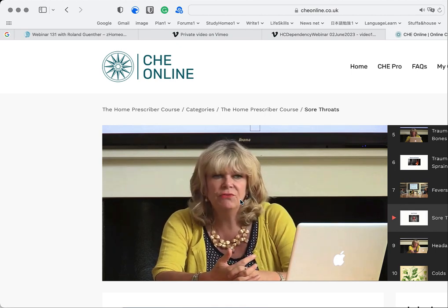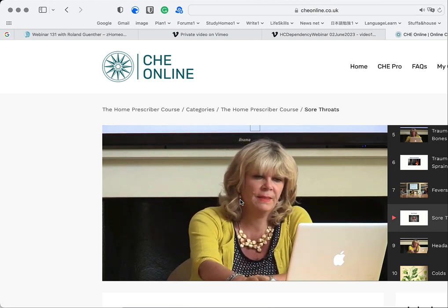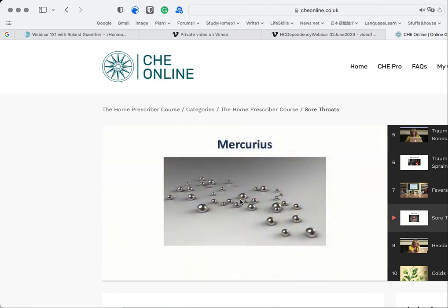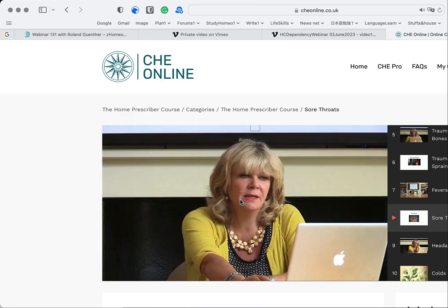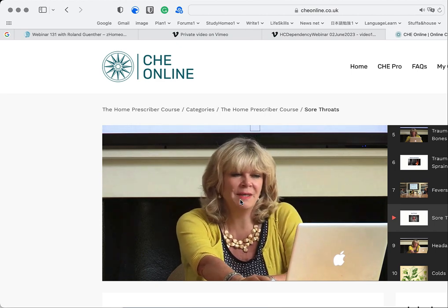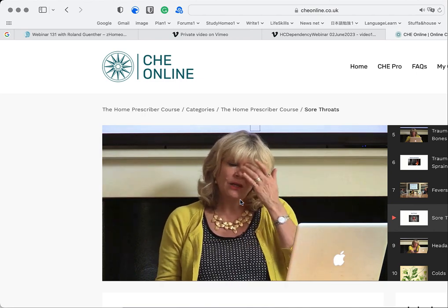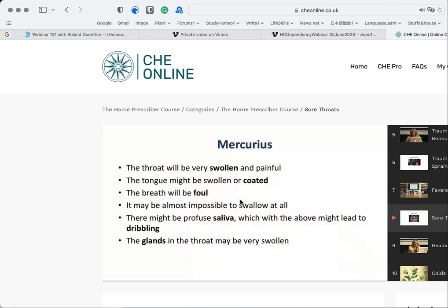These are very frequently used remedies for quite nasty sore throats. Another remedy that we use for nasty sore throats is Mercury. Mercury, like Arsenicum, is both a metallic mineral and a very toxic one at that. But again, I keep saying it, rendered safe and effective by the homeopathic potencies. And Mercury has a very distinctive picture. The throat will be very, very swollen, very, very painful.